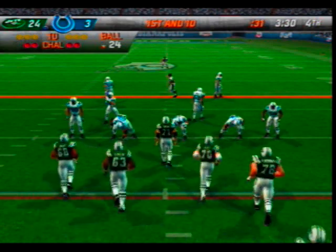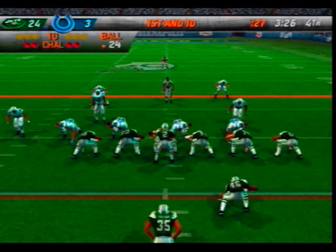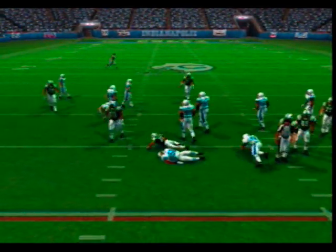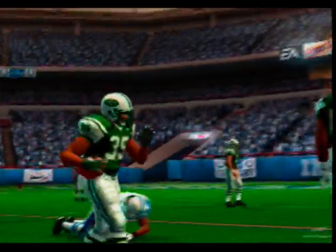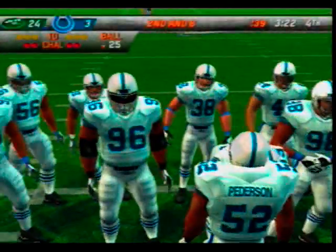Wiggins is back in there after getting taken out with an injury earlier. The Colts come out in a 4-3. Peterson is there on the stop at the 25-yard line. Williams paddles his way forward for what appears to be a 2-yard pickup.